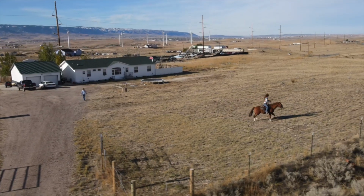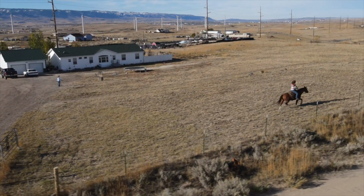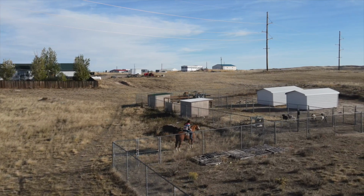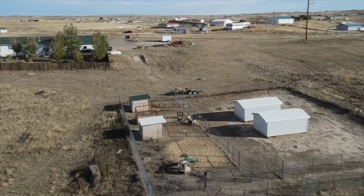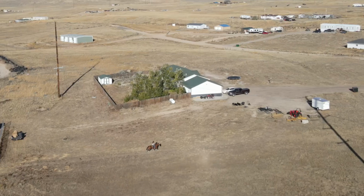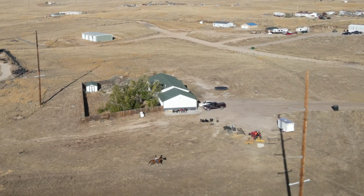The perimeter of this property is fully fenced. There's also smaller pens with chain link. You can see that the goats are in this. My horse is not really sure what to think about these little goats. Our goats at home are bigger. There's lots of room to add a barn or some additional loafing sheds.